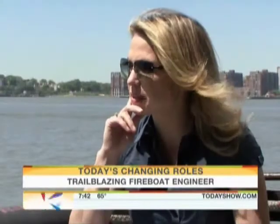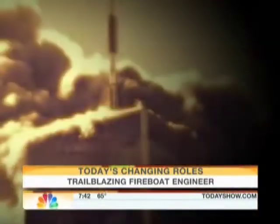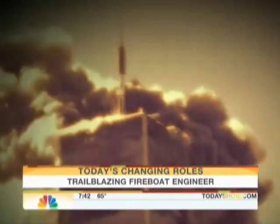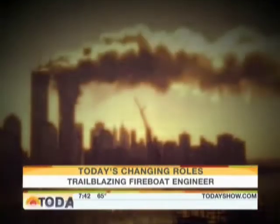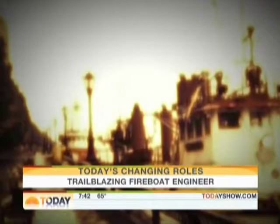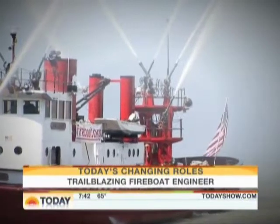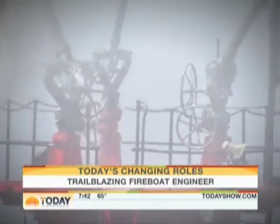Tell me about September 11th, 2001, when the Harvey was called back into service. Those days were really incredible days. The reason that this boat was still able to pump water after she was coming up on her 70th birthday at that point was because she was built in such a fine, crafted way. The Harvey pumped water for 80 hours.